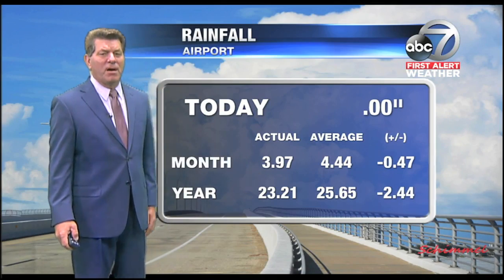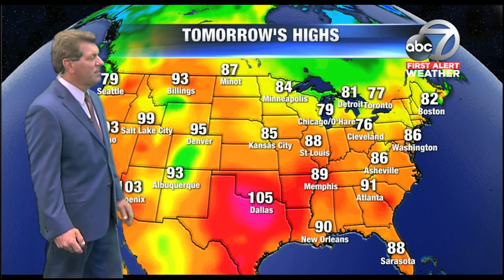Rainfall we could use a little bit. We're about a half inch below average for the month, over 2 inches for the month, I should say, a half inch for this particular month. 104 in Dallas. It's 73 in Kansas City, but a bit cooler there over the Central Plains states. 105 expected in South Texas tomorrow.